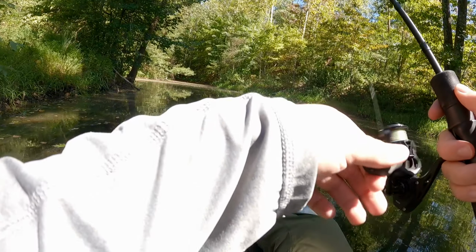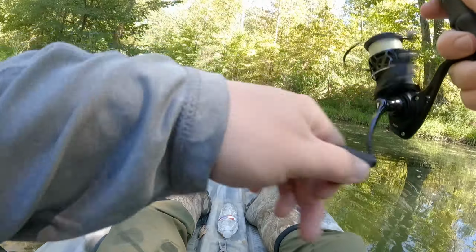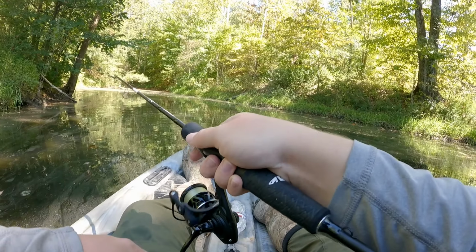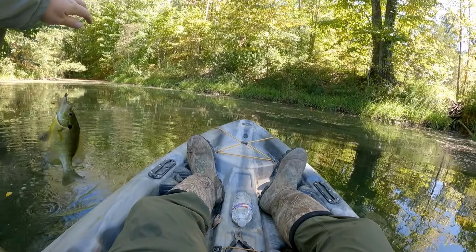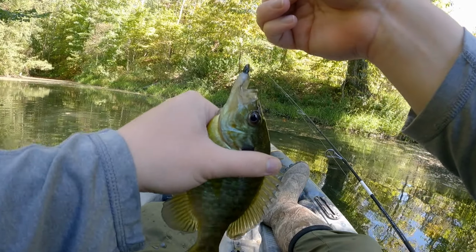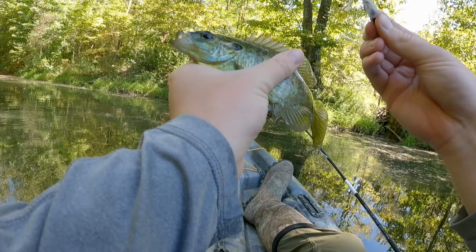Oh, there's a fish coming after it. He's got it. He's got it. Not sure what we got, but he came out for it. Oh yeah. Another panfish. All right. This cove has been producing pretty good. Thank you, buddy.